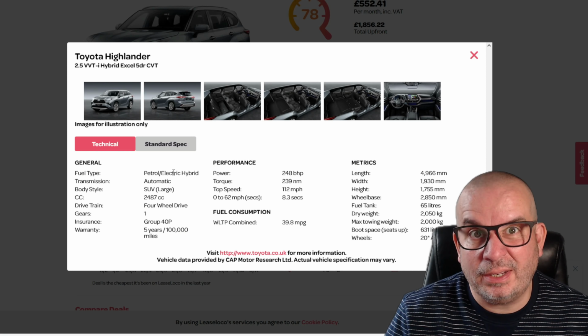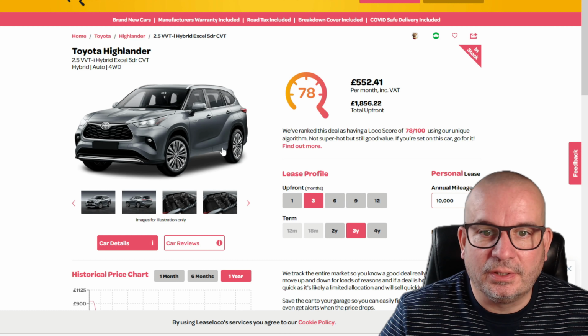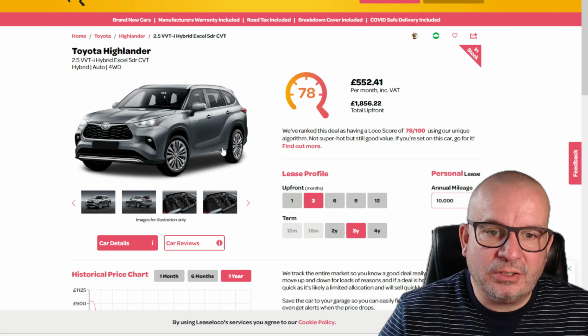You've got the battery power, which means that 2.5 litre petrol engine's not costing you as much as it probably should. 4-wheel drive, really nice, big, spacious vehicle with a bit of road presence. I mean, it sort of does it all, doesn't it?